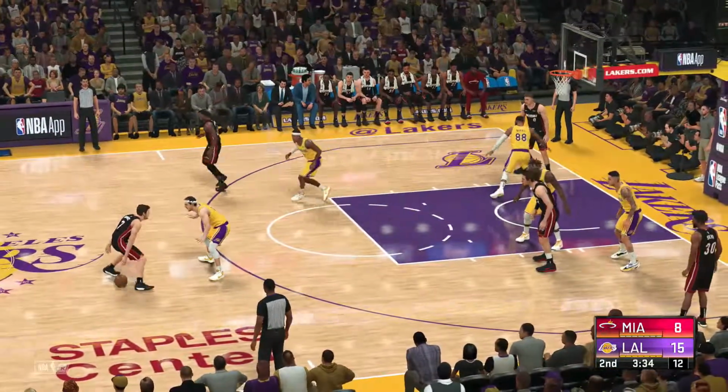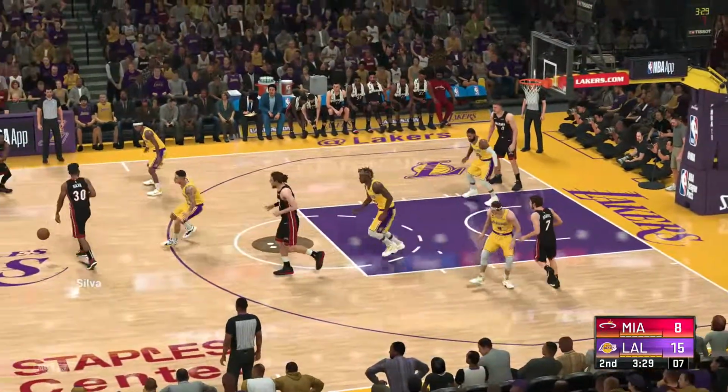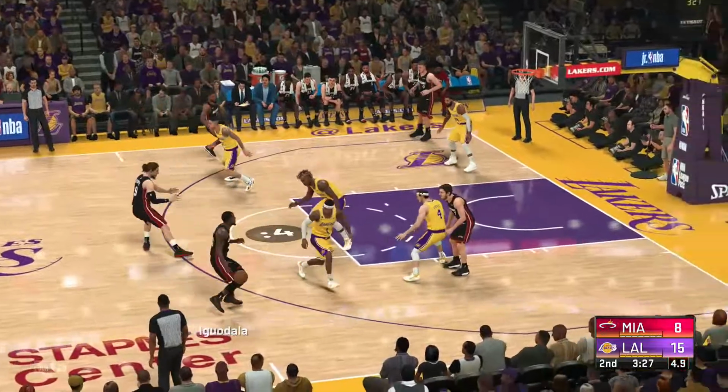We're about a minute and a half into the second quarter now. Rockets the pass to Silva. He kicks it to Iguodala.